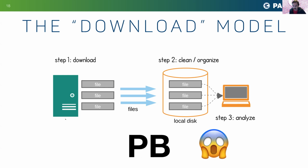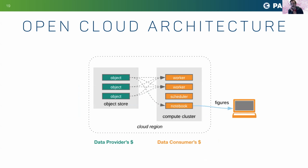Now, the way around this, I think many of you are already well aware of, and the Johns Hopkins SciServer group has really pioneered this idea of data proximate computing. Rather than bringing the data to your computer, you go to the data and do computing there.